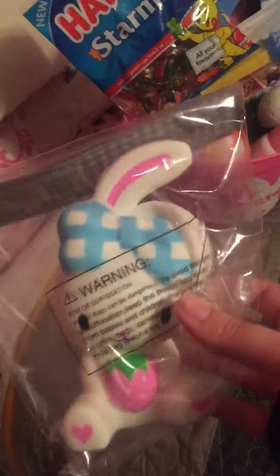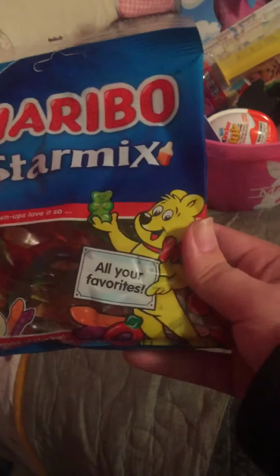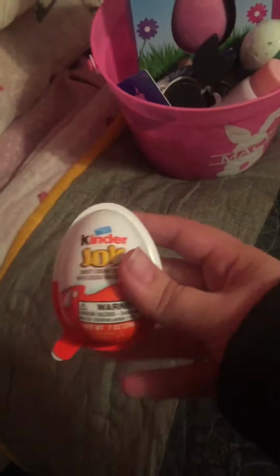I got this squishy rabbit here, pretty cute. And here's a bag of my favorite gummies, Haribo Star Mix. And I got a Pez dispenser with Snow White as the head. And I got a Kinder Joy egg, and I have not opened it yet.